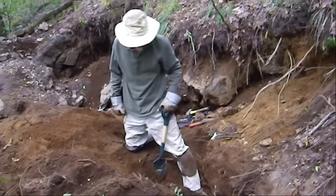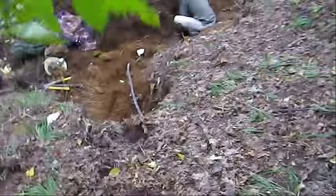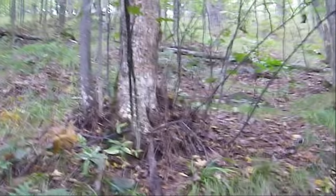There he is, Titanite King. So I'm following my seam up this way. Where the shovel is, that's where I'm going to dig in and basically continue to open this uphill. Trees generally tend to grow with their roots going down into these cracks.